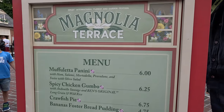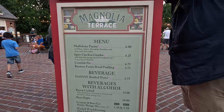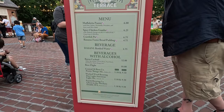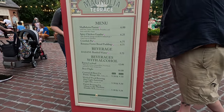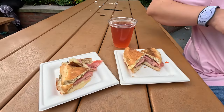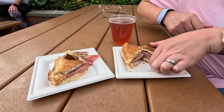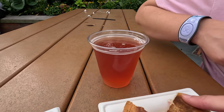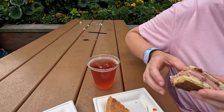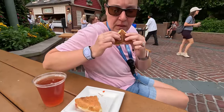All right, we are getting a repeat because we really, really like the muffaletta. Oh, we had the Bayou cocktail, I guess, the beer flight. All right, so we have our first repeat. So we have the muffaletta panini. And then we like the name of this beer, Pretty Things Ale, or Pretty Thing Ale. Yeah, and it wasn't too bad. So we're going to share that.